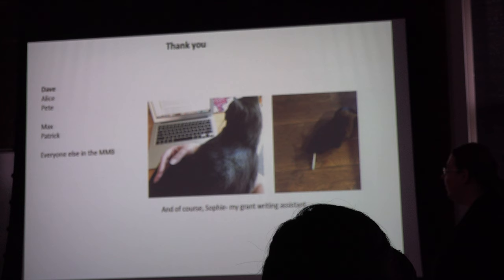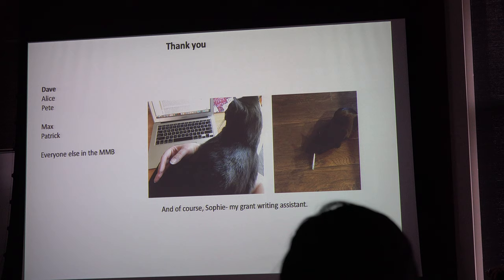Here she is helping me write. And she's taking it very seriously. She's now taken to carrying a pen around the house all the time, like a stick. So she's really taking this seriously and training.